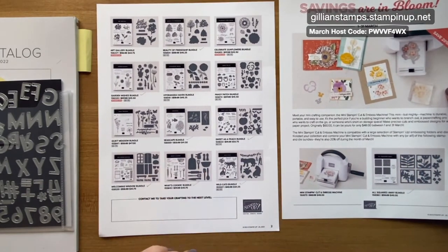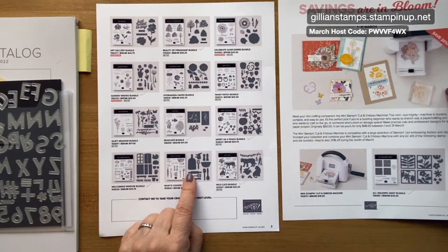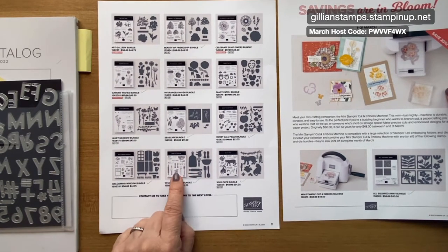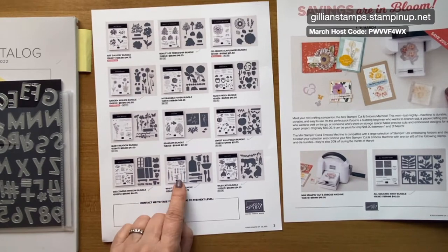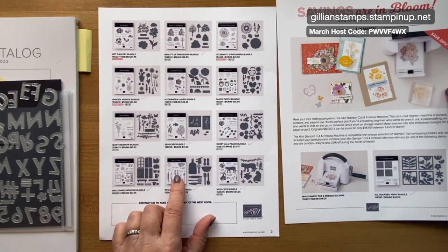Now, I know at least one of them, the What's Cooking bundle, the stamp set is no longer available. I'm not sure about the dies, I think the dies are still available. The stamp set is not available, and I know that because I was going to do a card using this stamp set, and when I went to look it up online, it showed it was no longer available.